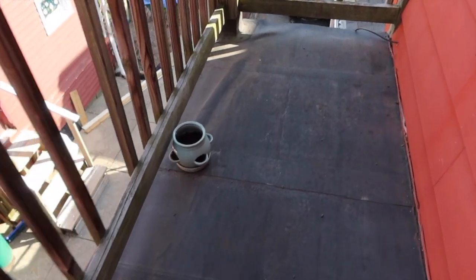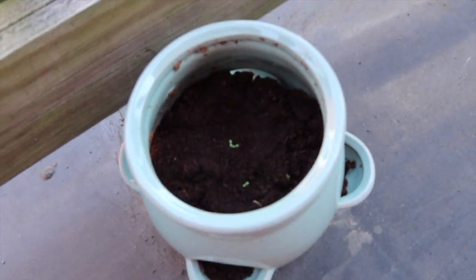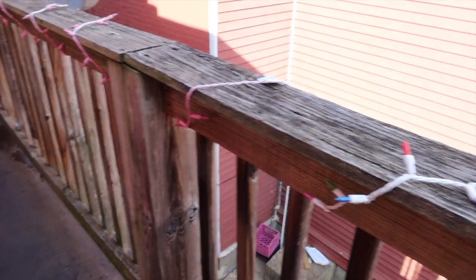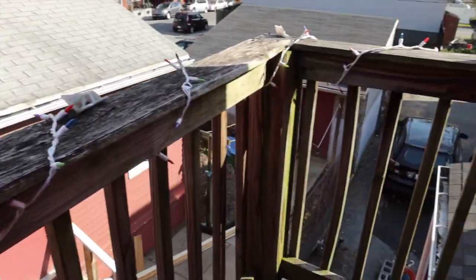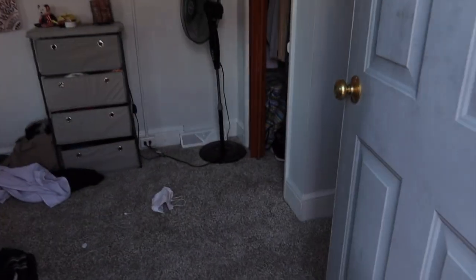Little strawberry plant that is growing. I keep it inside most of the time, but I have it out here since it's really nice out and it gets nice sun. I have the lights up, so it's super cute, but sorry, it's kind of loud. Yeah, I just need to sweep it up out here, clean it up a little bit, and I need to clean this room, doing all that.